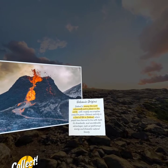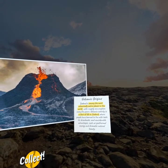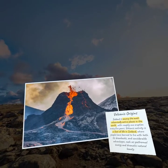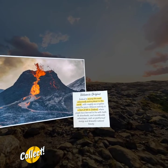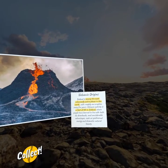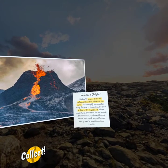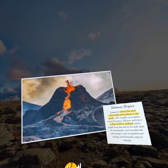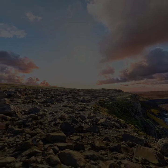Iceland is among the most volcanically active places in the world, with roughly one eruption every 5 years. Volcanic activity is a fact of life in Iceland, where people have learned to live with both its drawbacks and considerable advantages, such as geothermal energy and dramatic natural beauty. Great job!